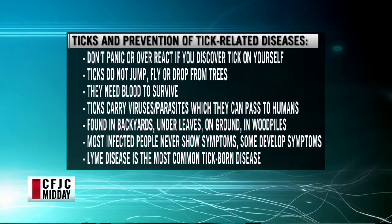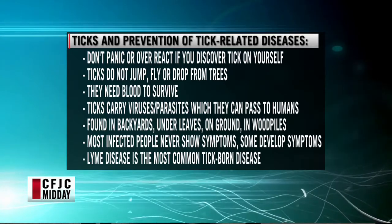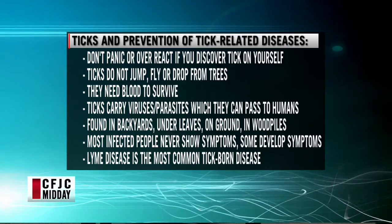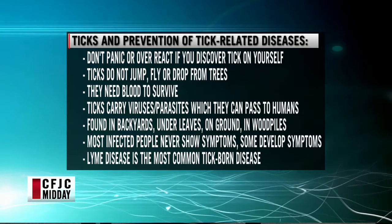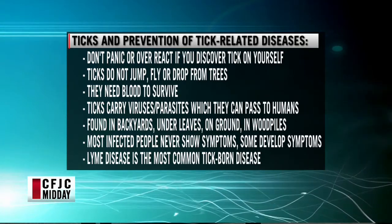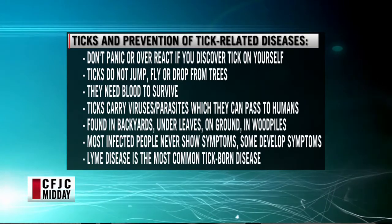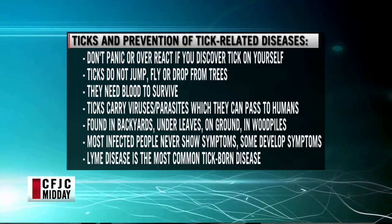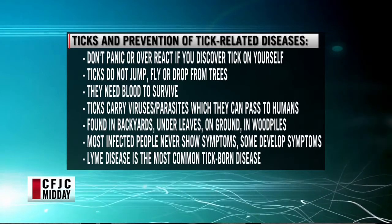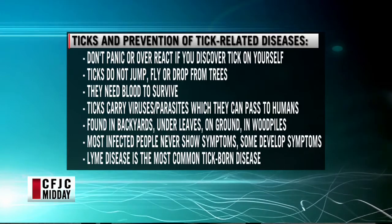Sure. Important things. If you see a tick on your body, don't panic. We do, but try not to. Yeah, and move on. Another thing you should remember: don't worry about ticks and not get outside. Get outside and enjoy our beautiful BC province. Another thing is they don't jump, they don't fly, and they don't fall off the trees. They usually climb up. They sit on the grasses or shrubs, and they climb up to their host.